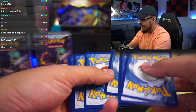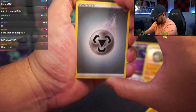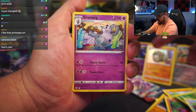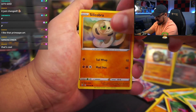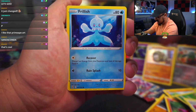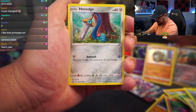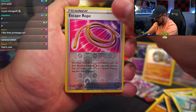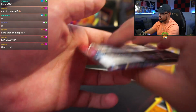All right. We thought that Battle Styles was not making a valiant effort, that they weren't showing that much effort, or they weren't throwing that many heaters and not getting that many crazy pulls. But Battle Styles is looking like it is coming to play today. We are at the second to last pack. Escape Rope is the reverse rare, and the rare is non-holographic Cinderscorch.